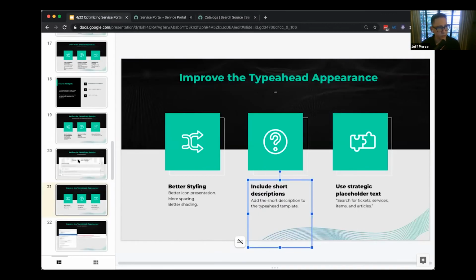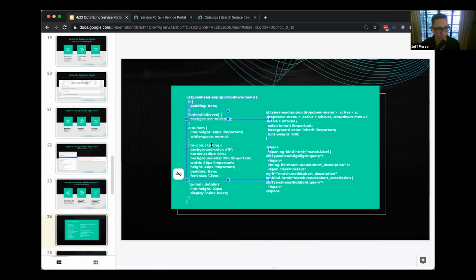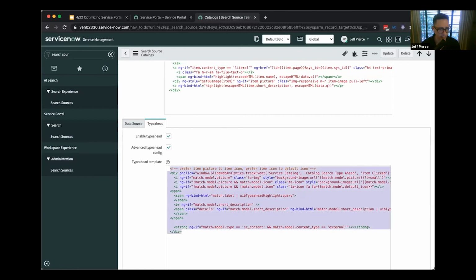And here, I'm going to jump ahead just a couple slides because I did include all this stuff because I know somebody's going to ask, right? There it all is for you. But here is a little HTML that I'm going to drop into that search source. So I'm going to replace this line with that.